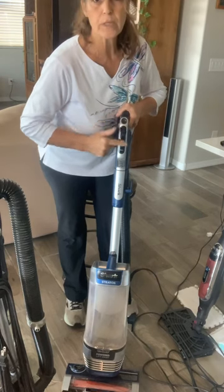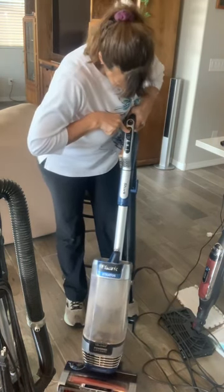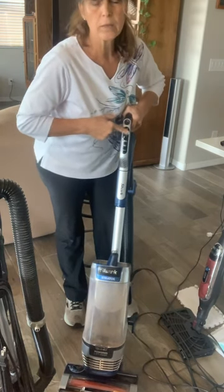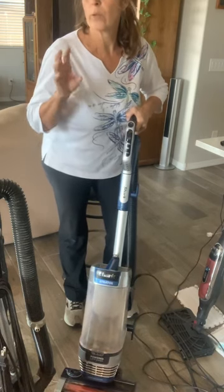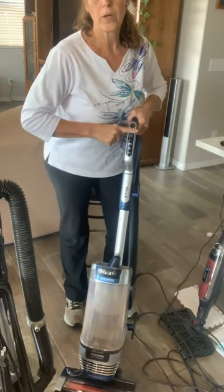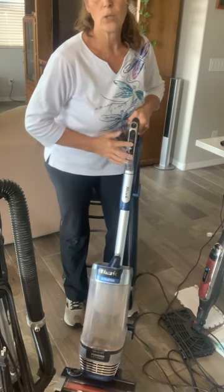There are always three settings on your Shark. You have your hard floor attachment here, low carpet here. This is where I usually always have mine sitting, unless I'm doing a shag carpet or one of those heavy rugs, then I have it up here. So this is where you're getting your most airflow. This is medium airflow. This is low airflow.